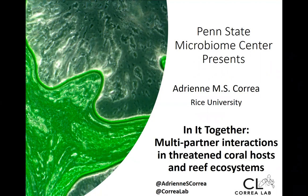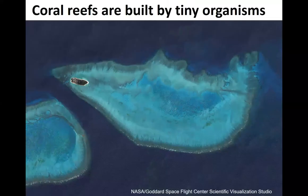I'm excited to share some of the research that my lab has been working on in terms of multi-partner interactions in threatened coral hosts and reef ecosystems. And it'd be great to talk with you more about this and hear about what you're doing later today.